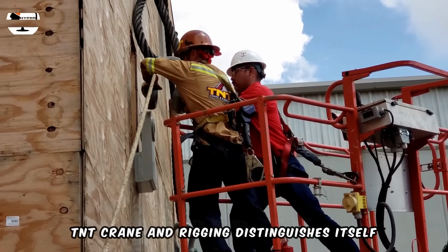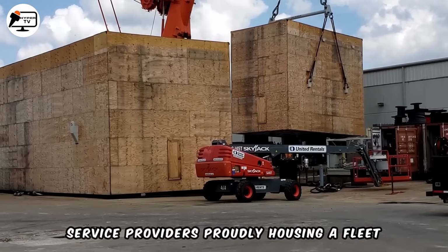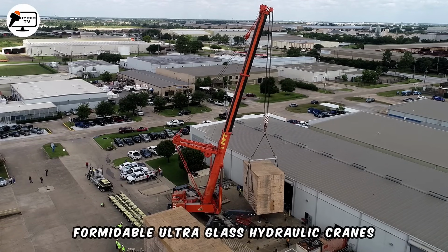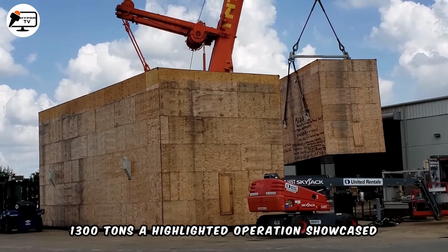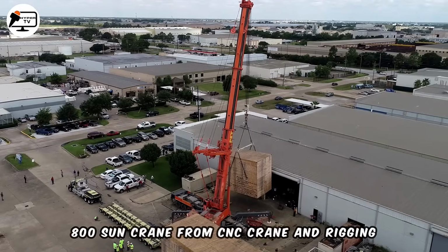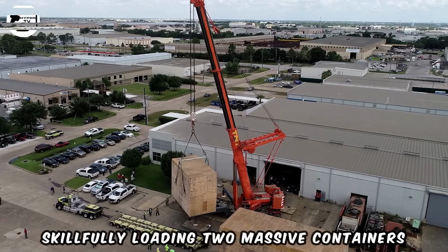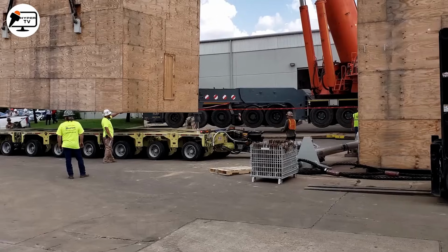TNT Crane and Rigging distinguishes itself as one of North America's largest crane service providers, proudly housing a fleet exceeding 600 cranes, including the formidable ultra-class hydraulic cranes, boasting an impressive lifting capacity of 1,300 tons. A highlighted operation showcased an 800-ton crane from TNT Crane and Rigging, skillfully loading two massive containers onto vehicles destined for transport to Bayport Terminal.